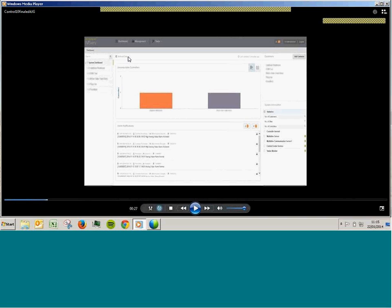I'm going to give you a quick tour of the Control 10 system. We're going to be looking at the software interface. Control 10 is a remotely managed mini building management system, as Simon said earlier. The system has been designed for smaller buildings, such as retail stores, that have a lower energy spend. The system is comprised of an on-site controller and a cloud-hosted user interface.